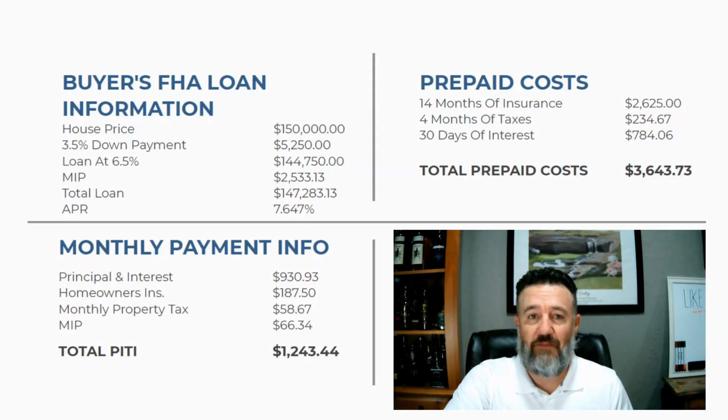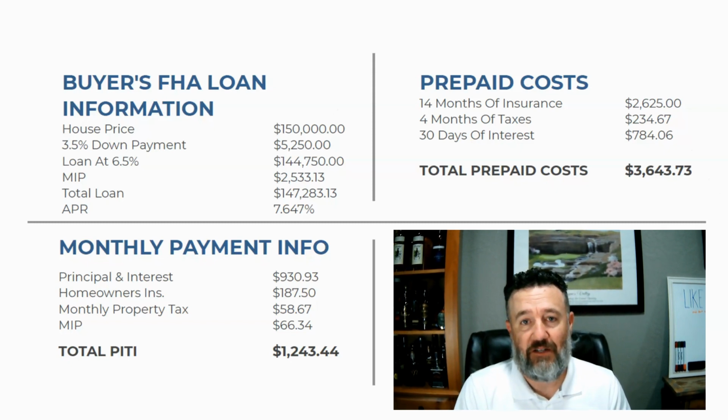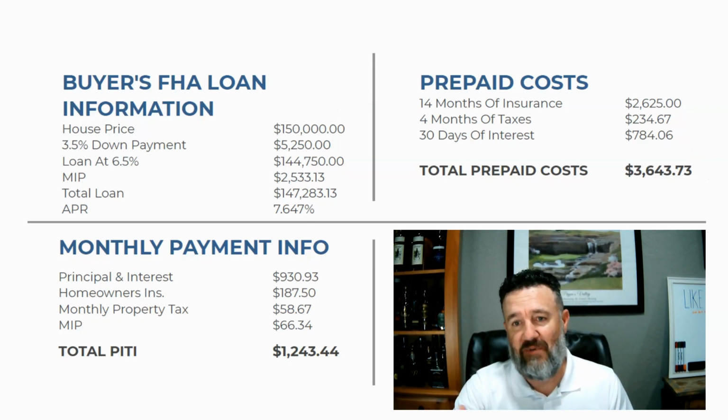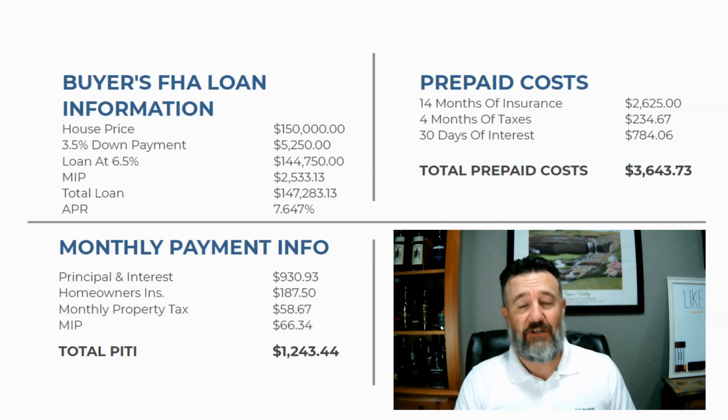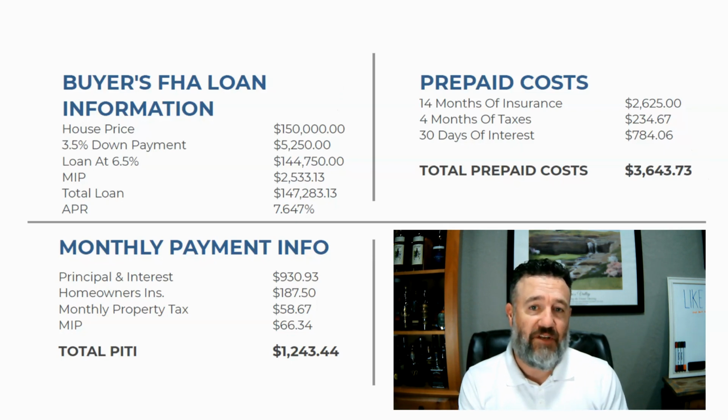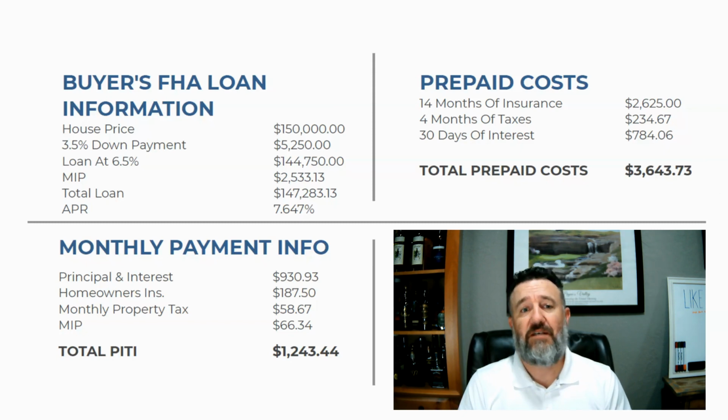Okay, so we're going to be talking about an FHA loan, and our home buyer is going to be purchasing a home for $150,000. I'm not going to read all of this on the slide because you probably already read ahead, but I'll go real quickly down the line. The home price is $150,000. We're bringing a down payment of 3.5%, and the loan's at 6.5%.